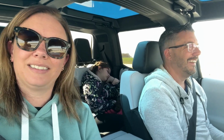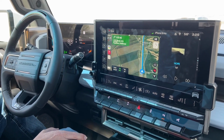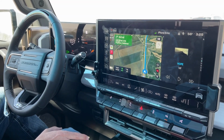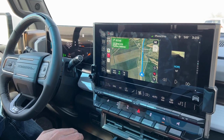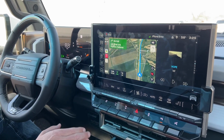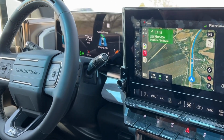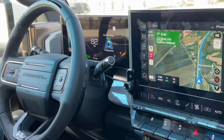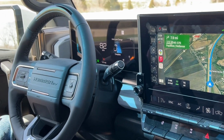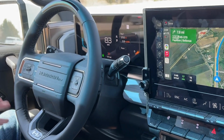So we're approaching somebody up here, but then we have somebody to the left of us, so it should do its auto lane change. It's done it flawlessly about 4 or 5 times. It vibrates on the left side of the seat, and then it turns the signal on and goes, and then it tells you that it's complete. It's really that flawless.